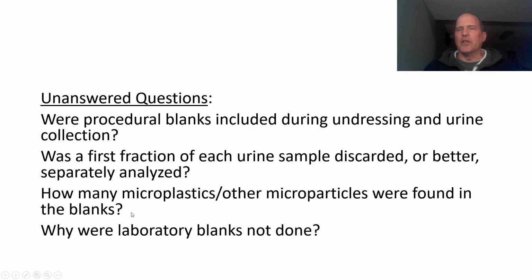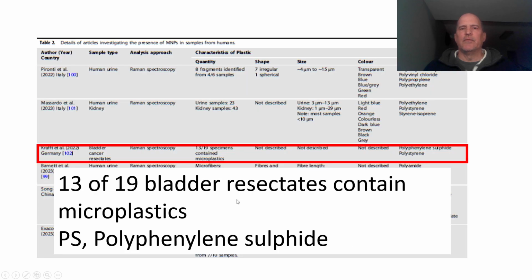And again, they don't tell us how many they found in their blanks. And in this case, they didn't even do laboratory blanks. They just did procedural blanks. So, 4 particles out of 10 samples. And this time they told us they're somewhere around 200 milliliters on average. And we're looking at 4 essentially dust particles that were made of plastic in almost 2 liters of liquid. And any sort of background contamination is going to be relevant. It's just not a complete scientific report if this information isn't provided.